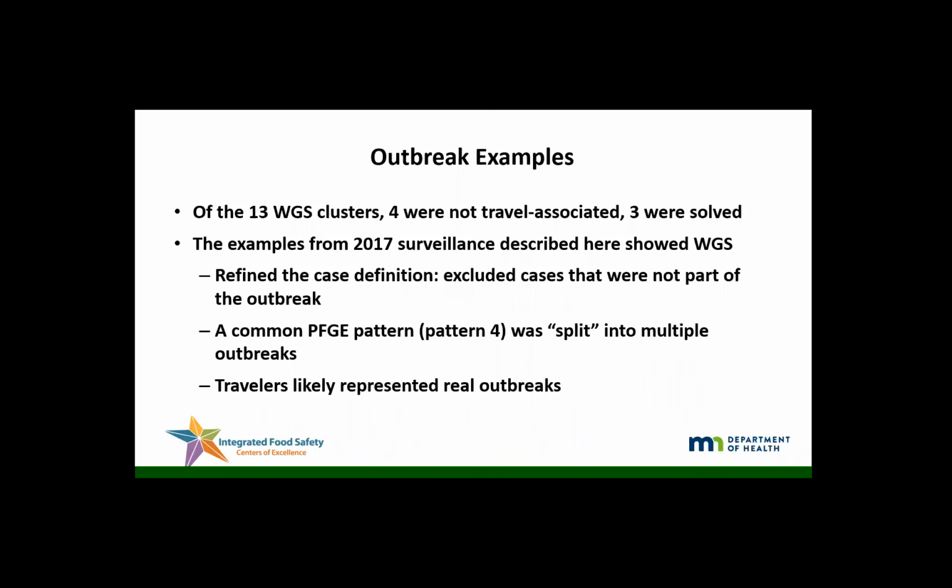So of the 13 whole genome sequencing clusters that I mentioned, 4 were not travel associated, and 3 of the 4 were solved. So the examples I just showed you from surveillance showed how whole genome sequencing helped us refine the case definition and excluded cases that were not part of the outbreak. It cleaned up a common PFG pattern, pattern 4, and basically split it into multiple outbreaks. And the travelers were likely all real outbreaks, given that all the cases within each cluster stayed at the exact same resort.